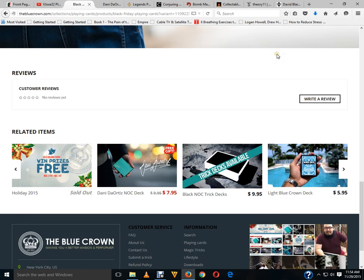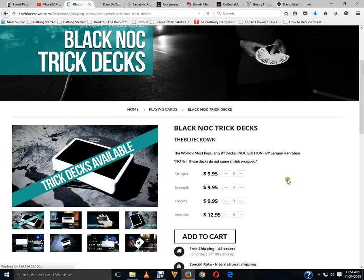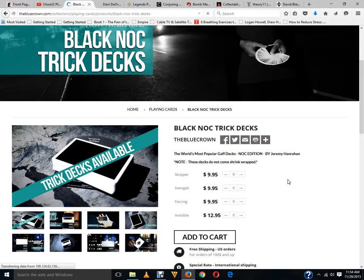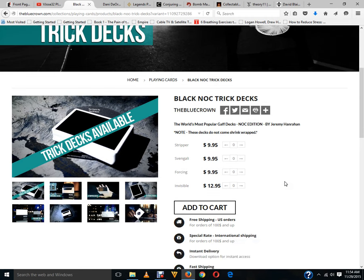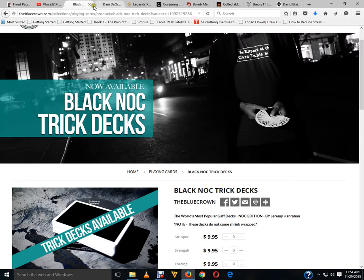I will move along. Also, I should mention these ones. Black NOC trick decks. There is a stripper deck, Svengali deck, a forcing deck, for anyone who's too lazy to learn how to force a card, and the invisible deck, which is a bit more expensive. Just get rider backs. They're cheaper.